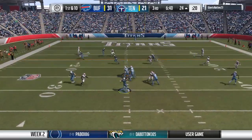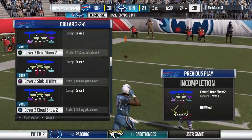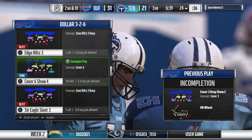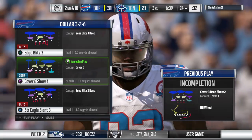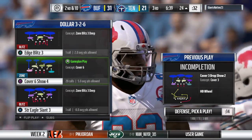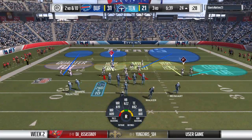Here we go now. Back to throw now on first down. And his throw's going to be incomplete. Offense looking to avoid a 3rd and long. It's 2nd and 10.